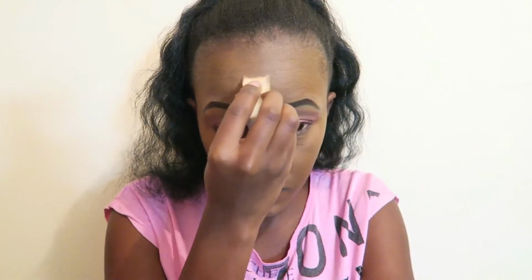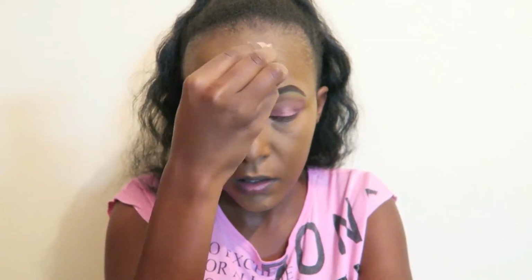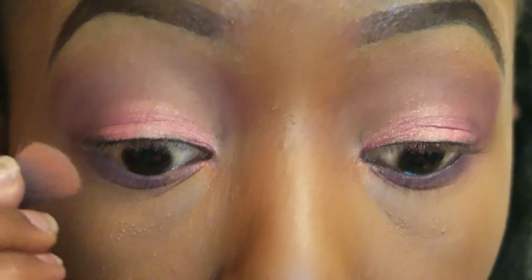Anyway, I used my Elegant Pro setting powder, a banana setting powder, and I'm setting where I had highlighted my face. I'm not using a lot of setting powder. I just wanted a more natural look to my face. I didn't want my face to look like it's baked or something of that sort.